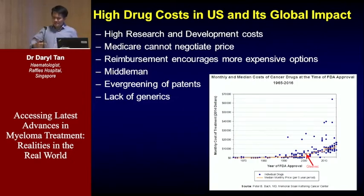Right now, as the years go, with every approval, the drugs are getting more and more expensive. This cluster represents all the myeloma drugs that were approved probably about 4 or 5 years ago: Carfilzomib, pomalidomide, dexamethasone, daratumumab. Right now, these approved drugs are averaging about $15,000 to $20,000 a month. So this inflation is indeed quite scary for many of us.